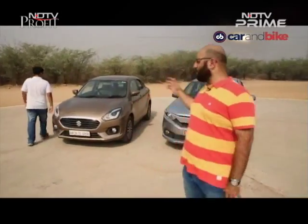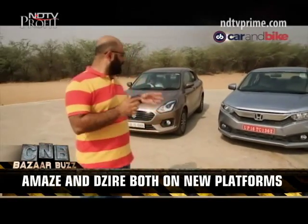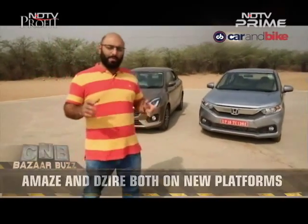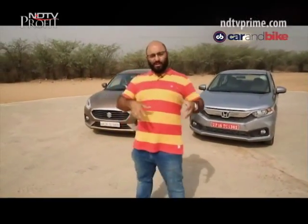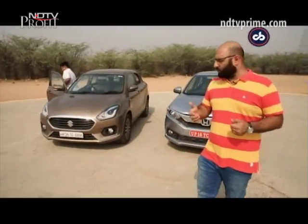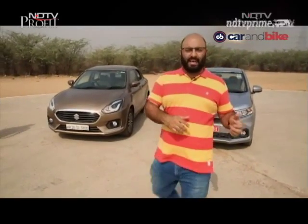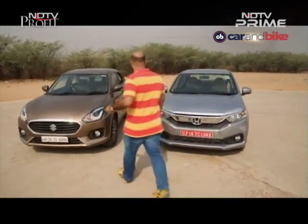What we're going to do is get into the back of both these cars and see which one has more space, which one is more comfortable, and which one has more features. Now remember, both these cars are on relatively newer platforms which are there to ensure that the rear seat comfort and rear seat space has been optimized. So let's get into the Amaze first and see how that fares, and then let's get into the Dzire and see which one has more space.